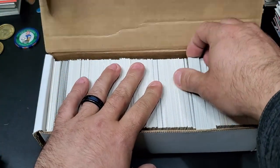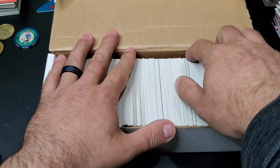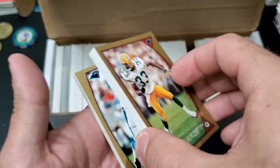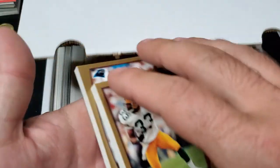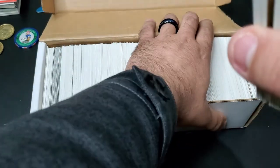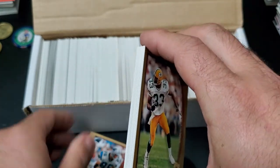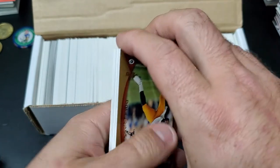Hopefully it's not mislabeled. No. Those are 98. But look at that, those are stuck together. It's a thick card, right? Would be really cool if this... Hopefully it's not a complete set or anything, and there's multiples. And maybe we can pull multiple rookies.